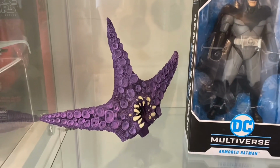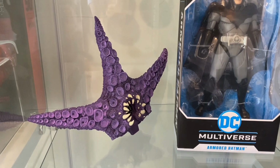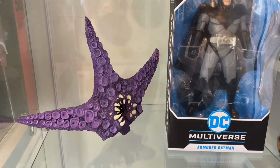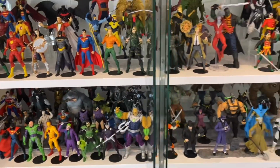And obviously next to him is 2 out of the 4 parts of Starro. He's going to be incomplete like this for months. I can tell. It's deeply infuriating. That's Australian toy distribution for you, you know. We suffer. The fans suffer. But anyway, that's the collection at the moment.